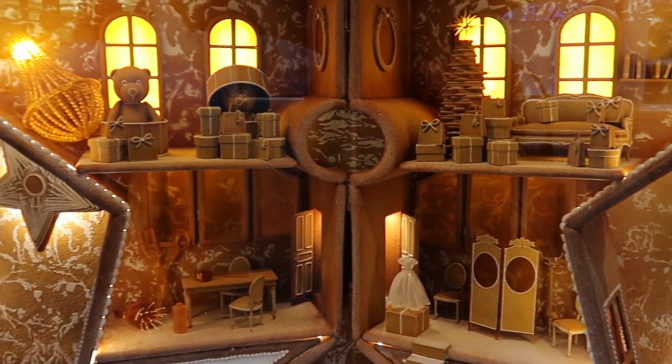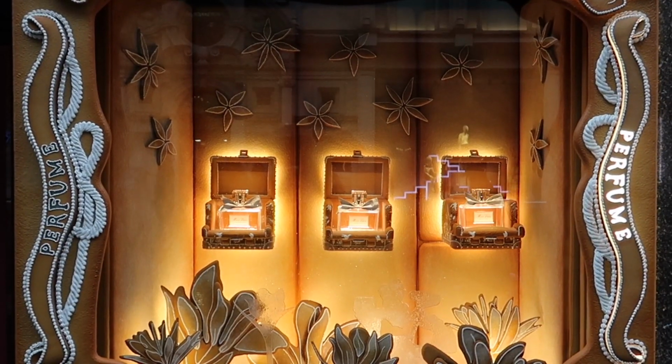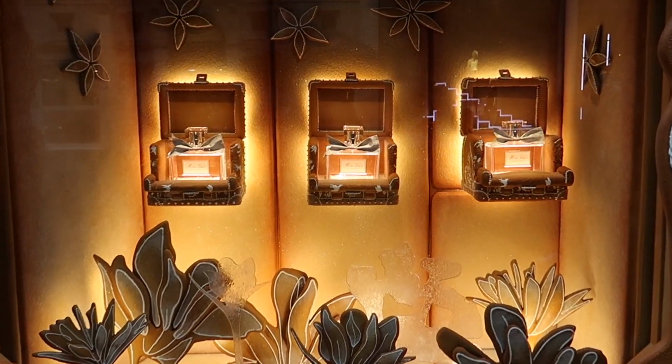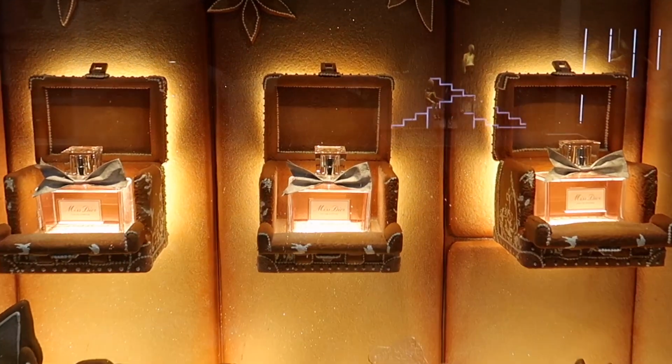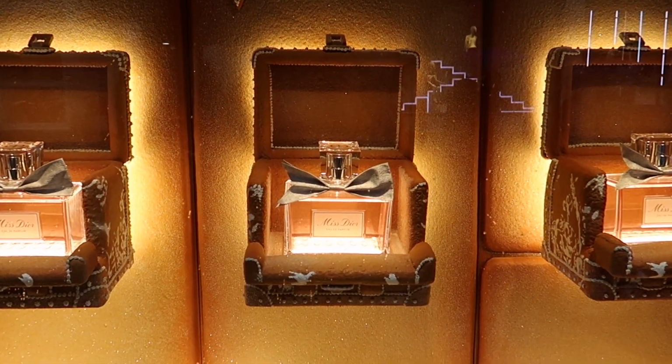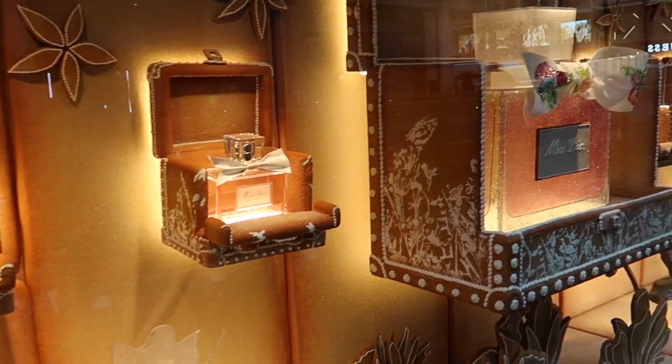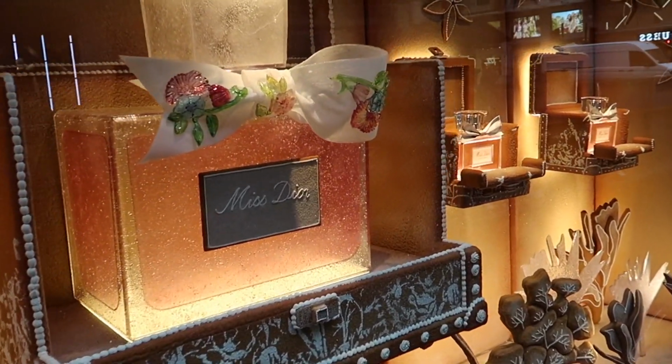It's really, really cute. This display is dedicated to Miss Dior. That's the one thing I own from Dior. This is so funny, but I really loved it. This perfume, it's really nice. I think it's the classic one. Oh, there's even a bigger bottle. I like it.